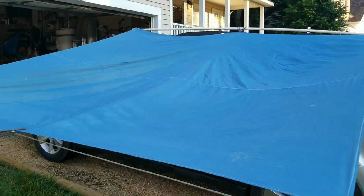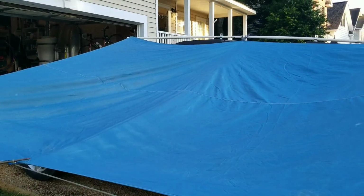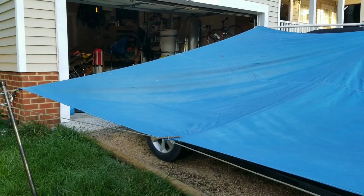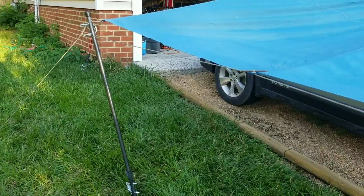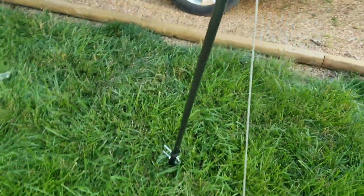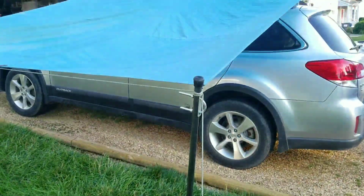The tarp is actually from an old dog tent that I had made, and the poles are my wife's homemade roof rack for her Forester. So again, I just threw these together. You can see I even have it staked in with just screwdrivers to test it out for now.